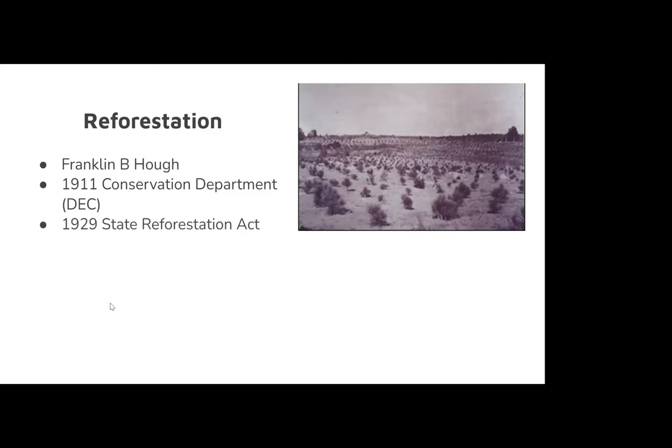In 1929, there was a State Reforestation Act, and one way they were able to achieve this reforestation is that, due to the Great Depression, many people abandoned their farmland, so they planted secondary growth forests on abandoned farms. This can even be seen in the 1938 aerial of Livonia.